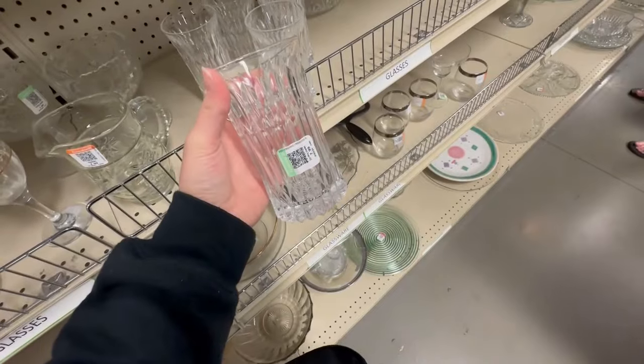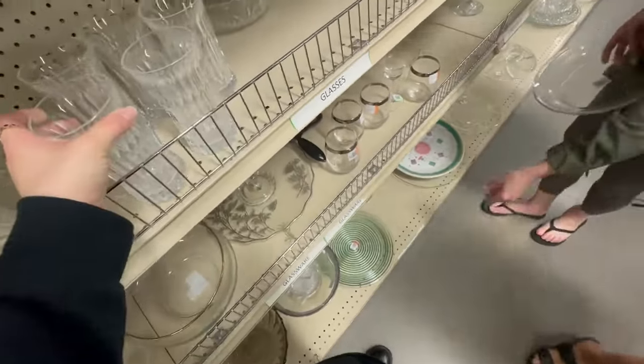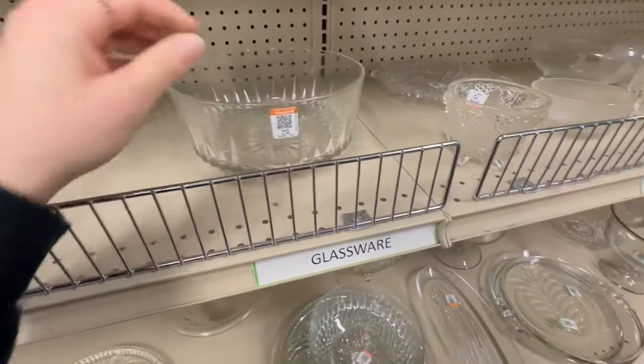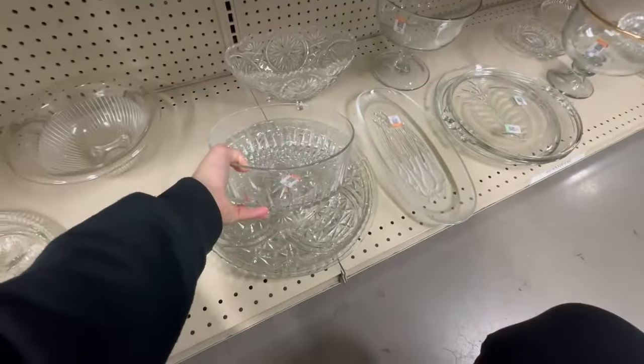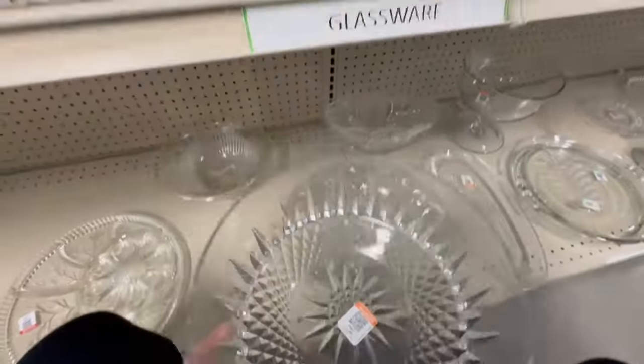I really liked those cups. These ones were absolutely beautiful. I loved the tapered shape. It was stunning. And in true Goodwill fashion, this bowl and this bowl were exactly the same. However, one was priced a dollar more expensive. Get it together, Goodwill. Come on.